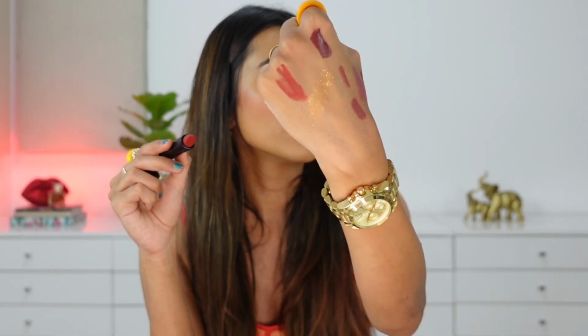This is what the shade Awaited looks like. Let me show you a proper swatch. It's a beautiful burnt reddish kind of a shade. I really like that. So this is the shade, and very nice matte finish, comfortable, and feels really nice and plush on the lips.